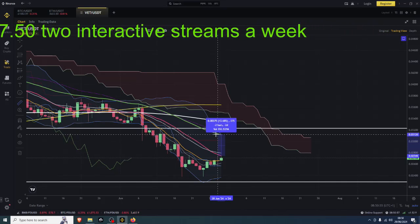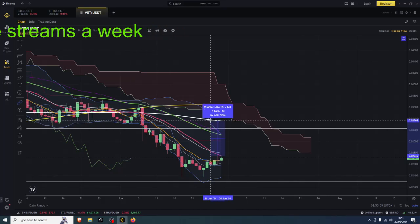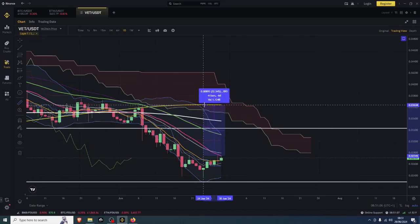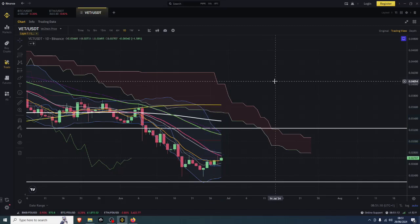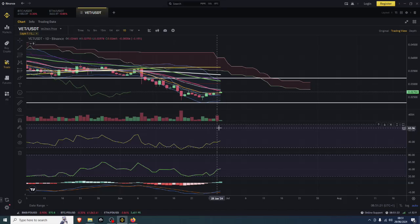So the 50 exponential being part of that, which is at 3.1 cents, and the 200 exponential being up here at 3.36 cents. And if you are really optimistic, you could measure all the way up to the 200 simple, which is 32.9, almost 33% move. So all of that, like I say, realistic. It's not guaranteed, obviously, but for some reason, Vchain is responding better than others, just anecdotally at the moment.